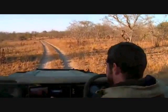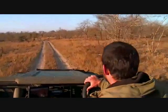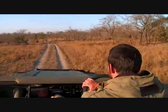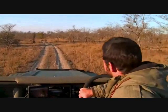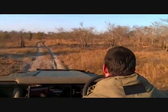And I've only seen one in 7 or 8 months of being here. So that gives you an idea of how rare this animal is to see here. We lost the hyena and have eventually made it back onto a road, and now we're just going to continue driving about, seeing what we can find.